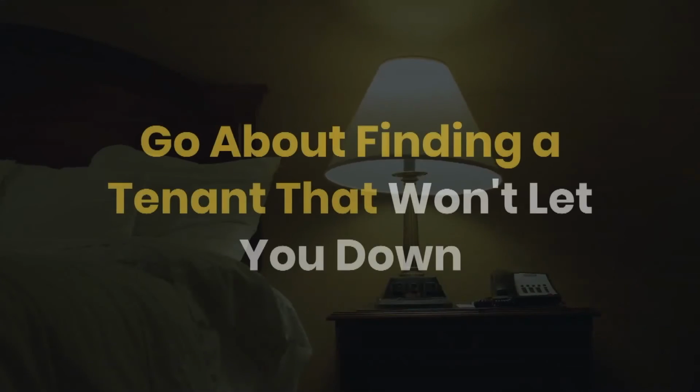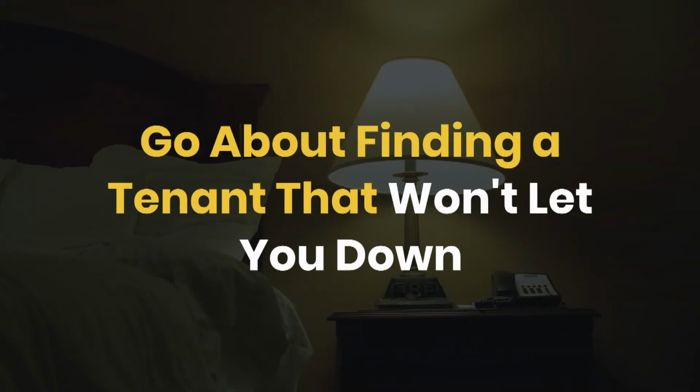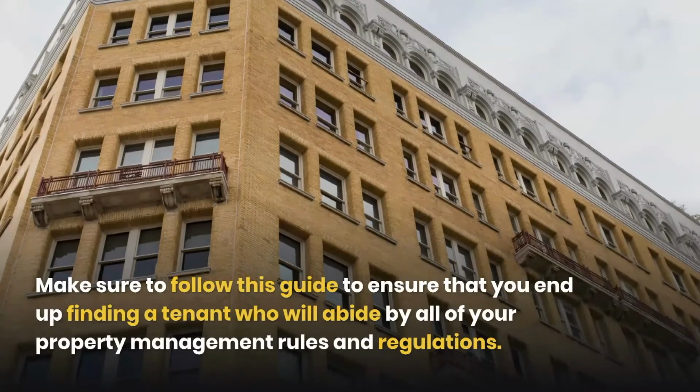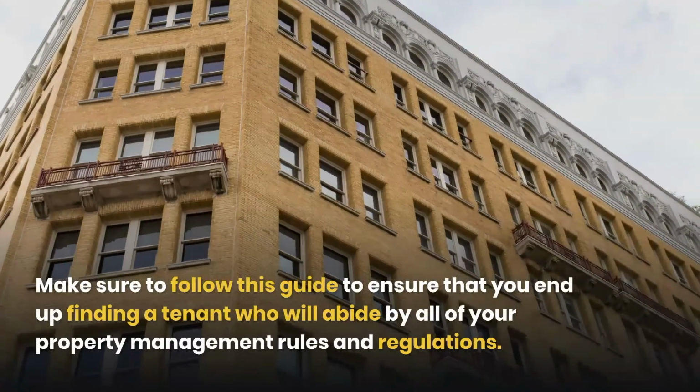Go about finding a tenant that won't let you down. Make sure to follow this guide to ensure that you end up finding a tenant who will abide by all of your property management rules and regulations.